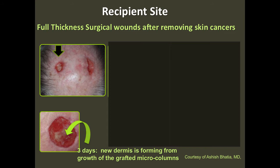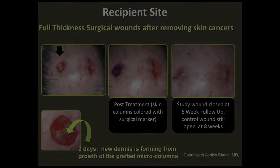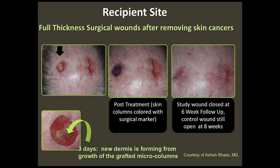There hasn't been a randomized controlled trial yet to show the benefit in patients, but this is somebody with 2 wounds. This side was treated with those fractional full-thickness skin grafts. Here, because you couldn't see them so well, they were colored so you could see them a little better. And then at 6 weeks, this side that was treated is completely healed, while the other side is still open and didn't heal for several weeks later. So again, in this experience, patients did better.